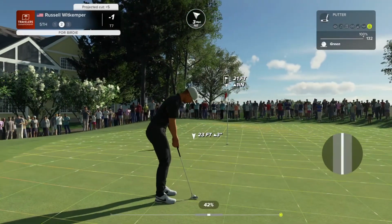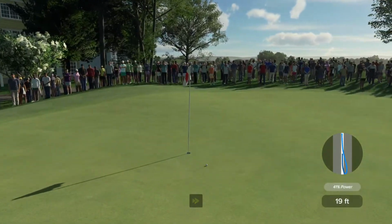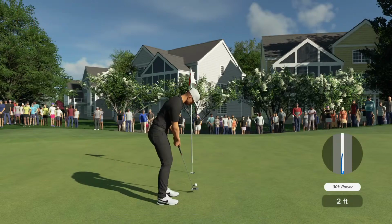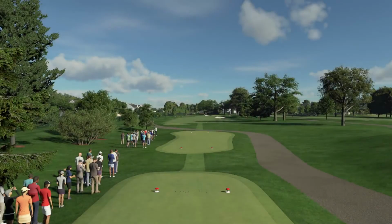And this putt to move into the top 5. The old hammer hands putt. That's a good putt to make, that one. Trailing by a couple of strokes now.